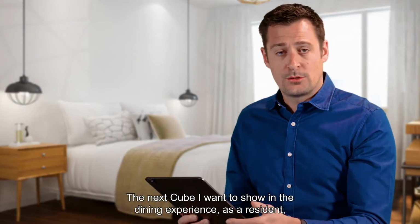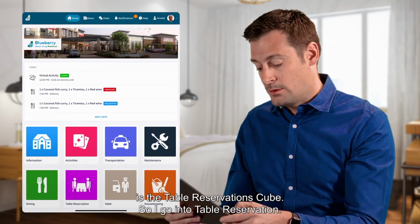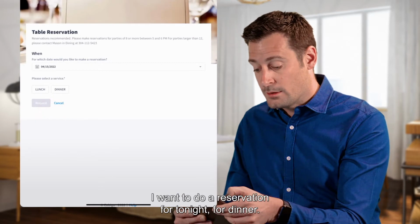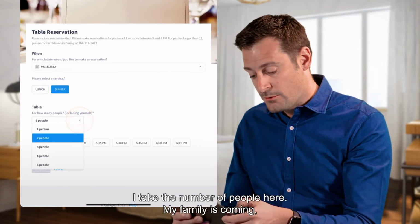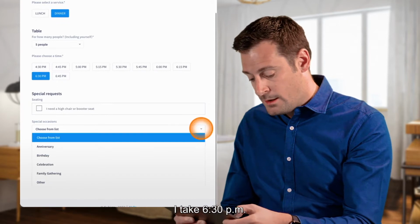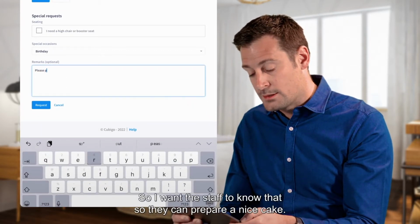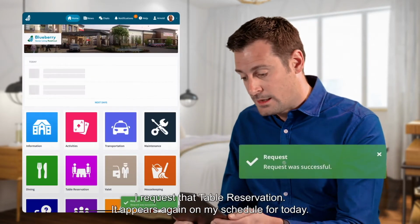The next cube I want to show in the dining experience as a resident is the table reservations cube. So I go into table reservation. I want to do a reservation for tonight for dinner. I take the number of people here. My family is coming, so we are with 5. I take 6:30 p.m. And there is a special occasion. My grandson has his birthday, so I want the staff to know that so they can prepare like a nice cake. I request that table reservation.